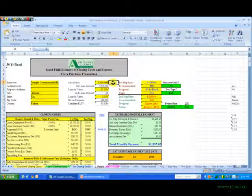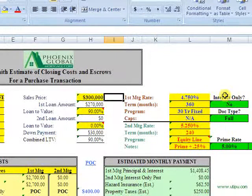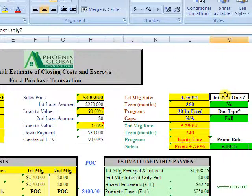Same assumptions, of course. $300,000 purchase price, 10% down. Your interest rate, 1 point is 1% of the loan amount. Whatever that loan amount is, just 1% of that is a point. And a point, rule of thumb, buys your rate down by 1/4 point in interest over the life of the loan. For all 30 years, your rate will never go up from that 1/4 point discount that you've just bought down.